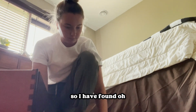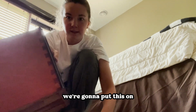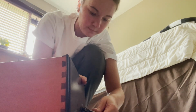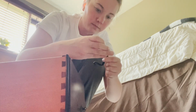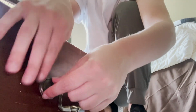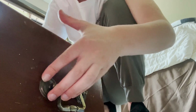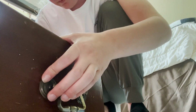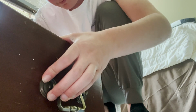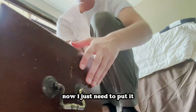Okay, so I have found, oh, I thought I lost it again. I found the screw. We're gonna put this on. Perfect. Now I just need to put it in its spot.